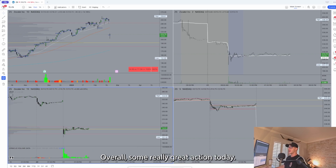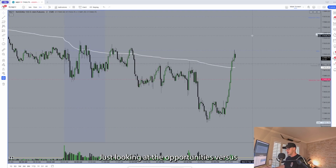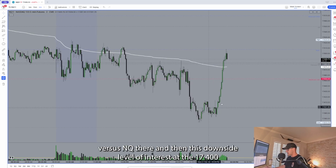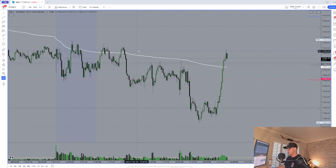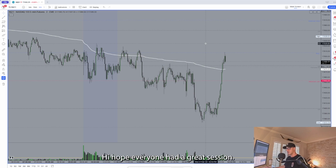Overall, some really great action today. Action in NQ was definitely superior in my opinion versus what we saw in ES, just looking at the opportunities versus not only VWAP, but also our levels of interest, also that prior day low. Some great long opportunities versus NQ there. And then this downside level of interest at the 17,400, just giving a pretty much 100-point vertical move right back into those session highs. And so on NQ, we'll be looking at how price trades versus the 17,480 and today's session high.